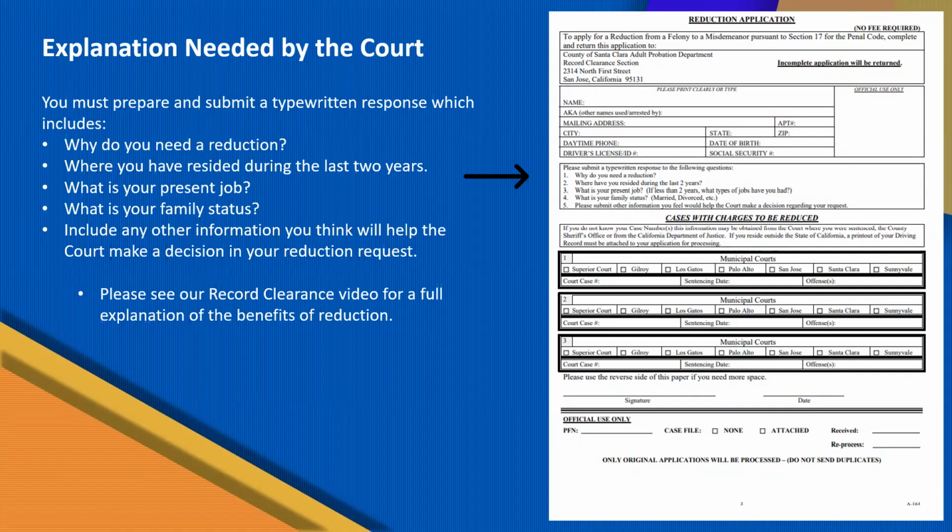Of course, during the 2020-2021 pandemic, there were many fluctuations in employment. Simply advise the court of your present job, and if the pandemic affected your job status, you can explain that as well. Also, if you have not worked at your present job for 2 years, indicate the other jobs you have had in the same time frame.